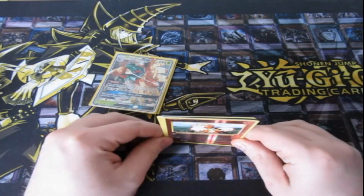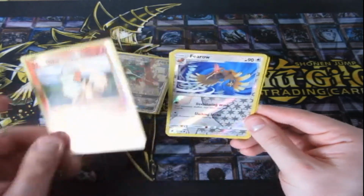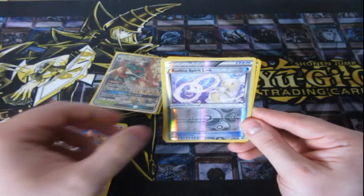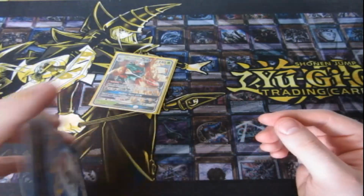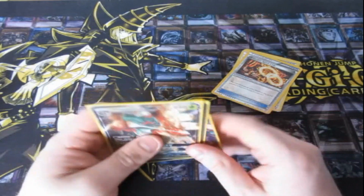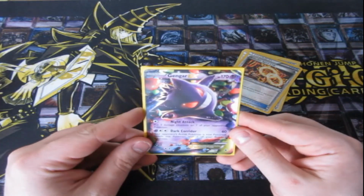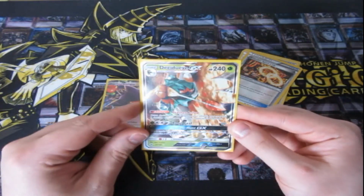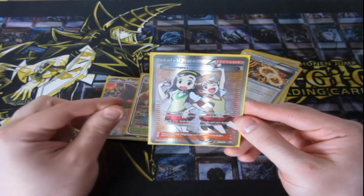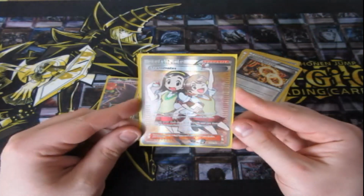So before we say goodbye, people, let's have a look at what we pulled today. We have ourselves a Growlithe Reverse, a Pharaoh, a Dino Spirit Link, and a Groudon Spirit Link. And then for holos of the day, we get ourselves a standard promo Gengar EX. Then we have a Decidueye GX. And then a full art Tag Team. Full art holo. That is nice.